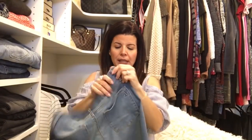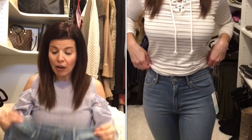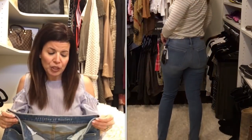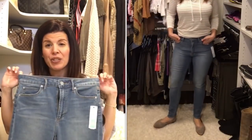So just really nice, a little bit of stretch to them, which is kind of nice. They are a little bit tight on me. Something about them I don't love. They are high rise. I wouldn't even mind them maybe a little bit higher. They come right underneath my belly button, which is fine. They do cinch everything in. They're pretty comfortable. I have other jeans in this color.